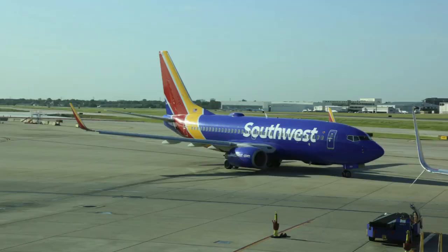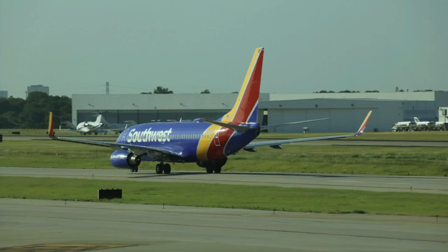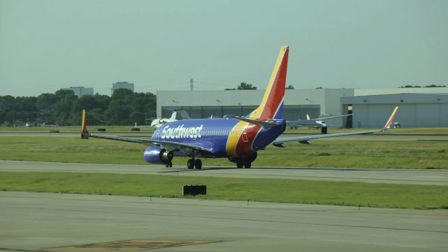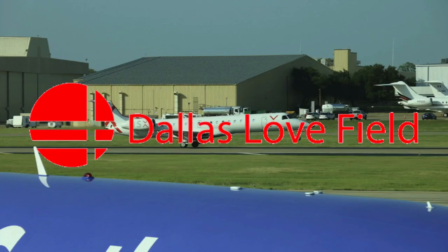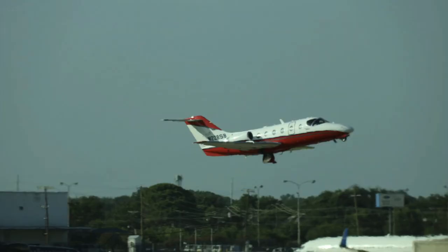It's always nice to go back to the roots and plane spot at those really small secondary city airports. Today, we're going to be doing just that during a layover at Dallas Love Field International Airport. There's going to be plenty of love here, but we're also going to have some surprises along the way. With all that being said, let's go ahead and get to the plane spotting, everybody.